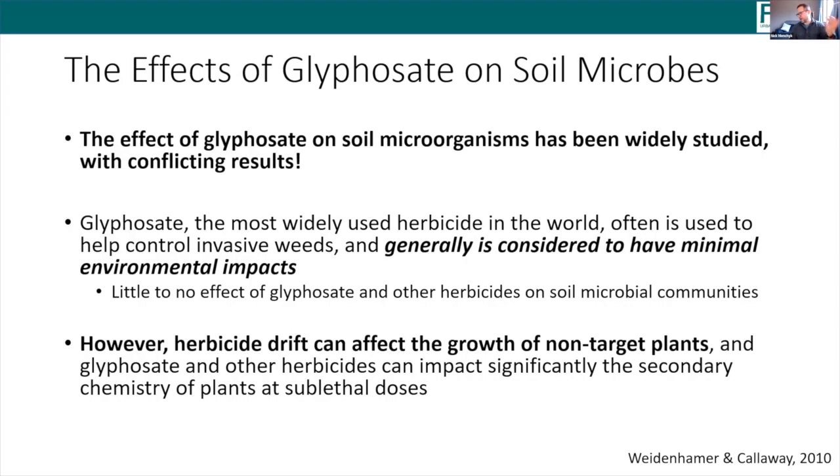Glyphosates, and you saw triclopyr and glyphosate. There are other herbicides out there certainly that are used, but there's a lot of concern on, okay, well, we're using a lot of glyphosate and we have concerns about soil health and environmental health. And the body of research that's out there is quite large, and there are some conflicting results there. Overall, it's been found, and generally you can see there, considered to have minimal environmental impacts.